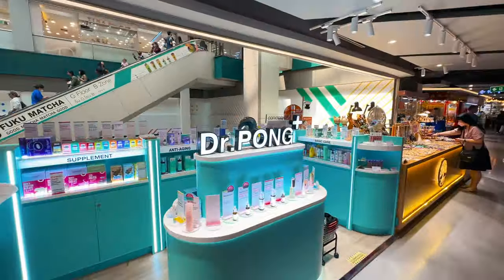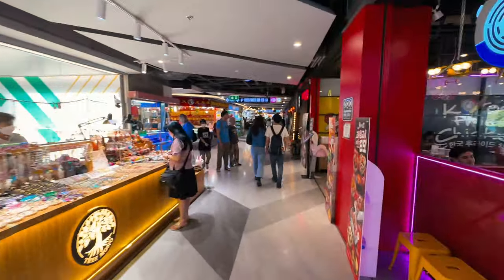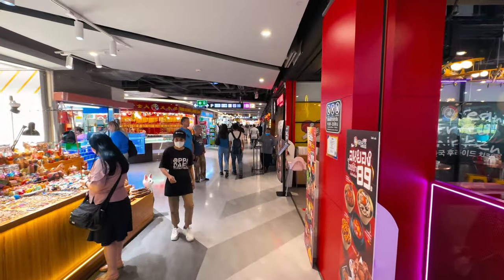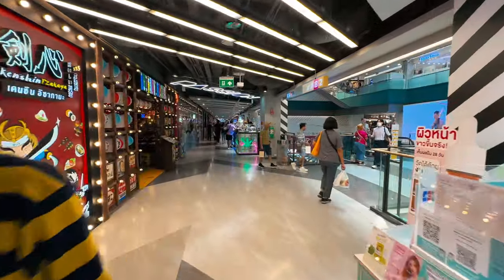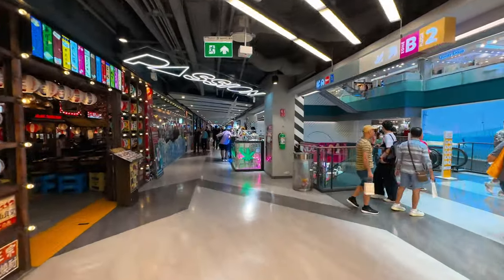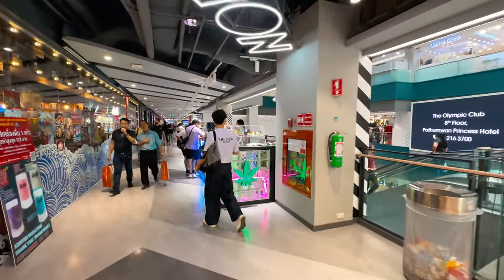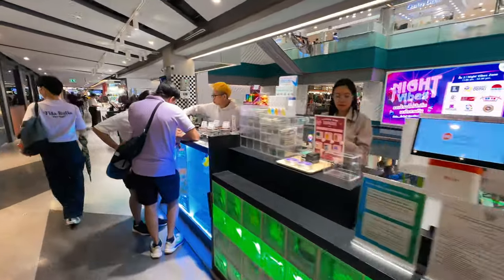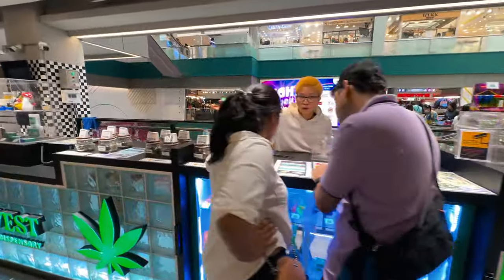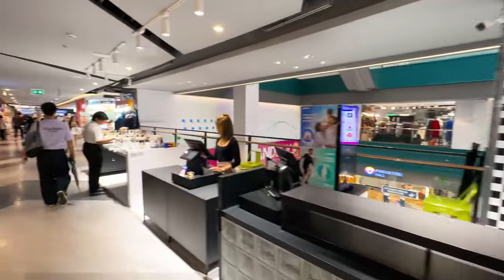Here's Dr. Hong. We saw this in the subway, right? Mm-hmm. They sell the stuff on the subway. So this is awesome. I think we did this part already because we came in through that direction. So we're going to walk back in this direction. We did this half already. You could smell it. They have all different types of grain, all different soaps.